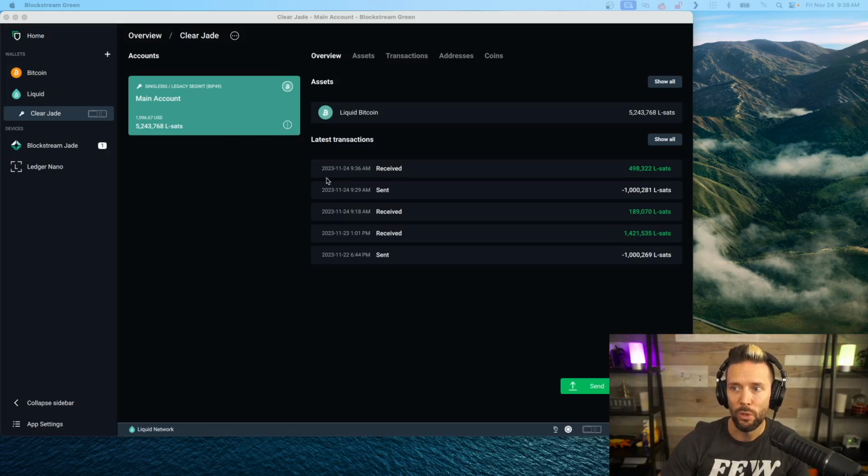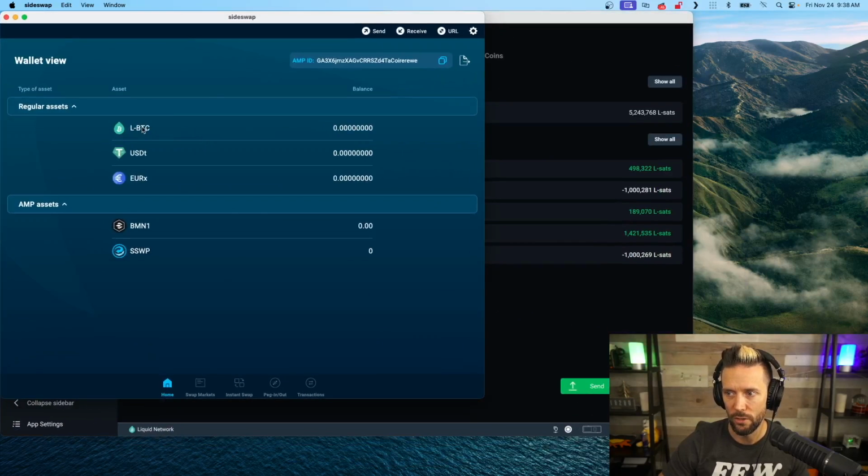Well, if you're on Blockstream Green, you're going to want to get back over to Sideswap. If you're already sitting on Sideswap, then you're already where you need to be. But nonetheless, I'm going to go ahead and send over, let's say, 2 million sats to Sideswap. So I've got them both open here. I'll just go to Sideswap.